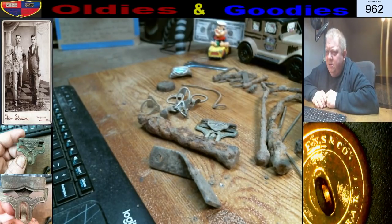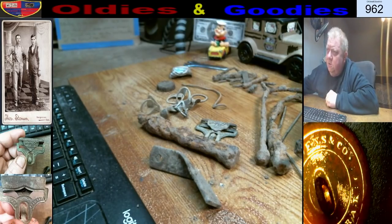Not every hunt is all about coins. I've been cleaning that park out for the last 30 plus years, and no matter how many times I go over it, you're bound to find something if you clean the junk out. And that's the idea, clean the junk out.